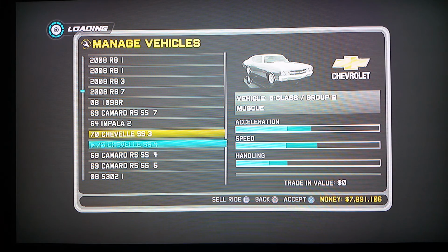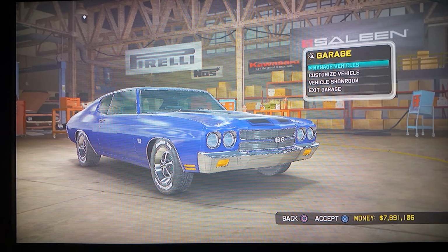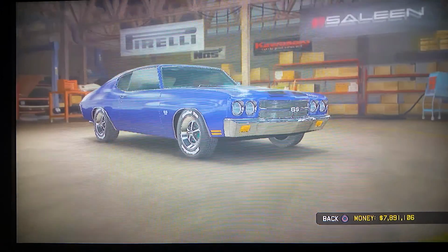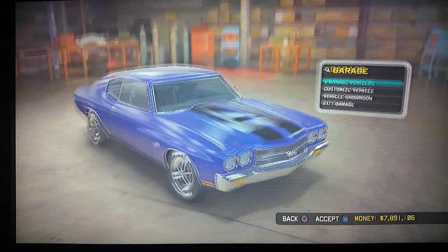We got another Chevelle. I forget if this is custom or if it's GM spec. Another reason why I did a lot of these GM spec cars was to help me complete garages faster. Alright, so anyways, we've seen these before. This is a different blue than all the others. We're going to move on.